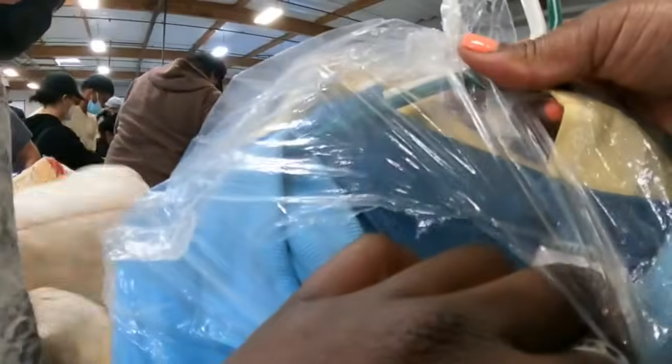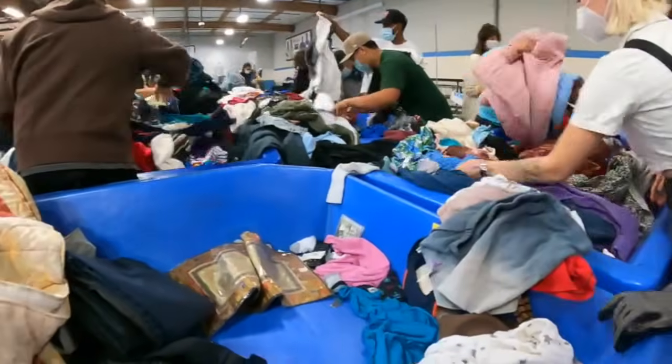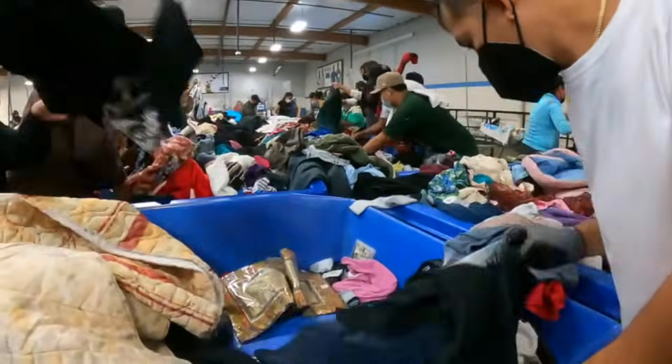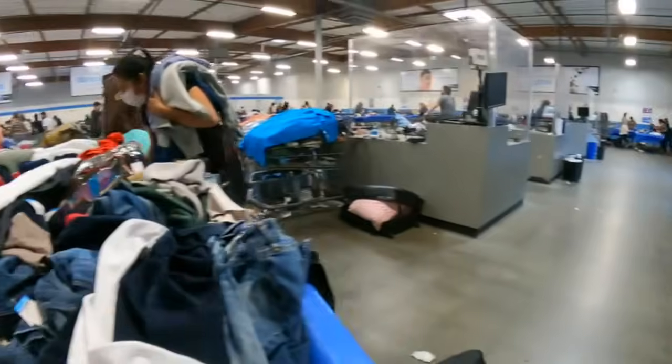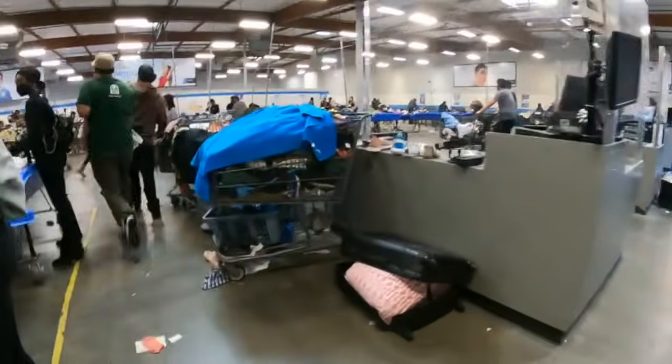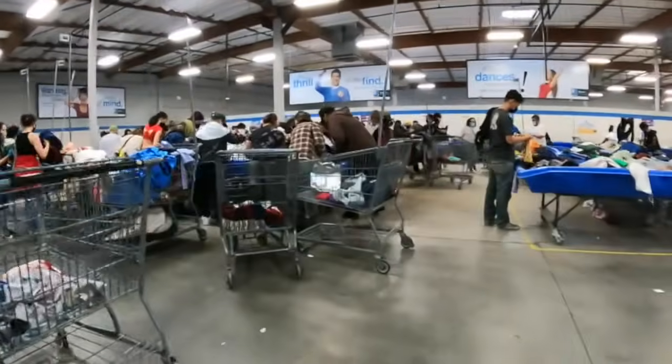I ended up leaving these shirts behind. Moments later, they brought out even more bins on the opposite side of the store. So we rushed to the other side. Well, he rushed, I walked.